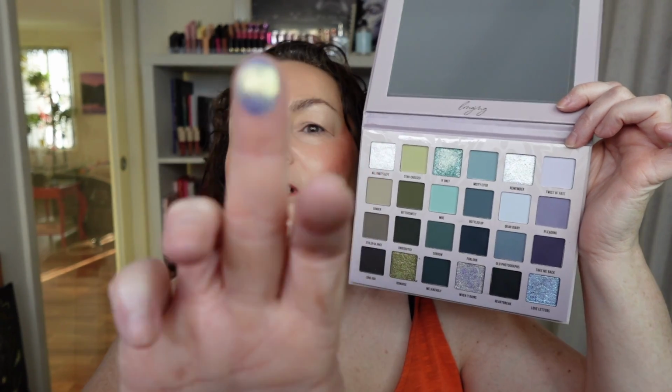I had thought about doing a heap of different looks from this, but today we're just going to use one row. It's going to be one of these two, and I think it's going to be this row because look at that. How mermaidy gorgeous is that?